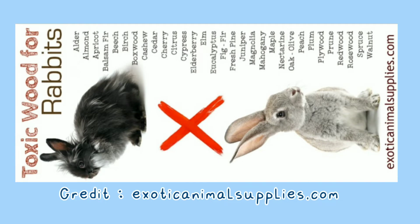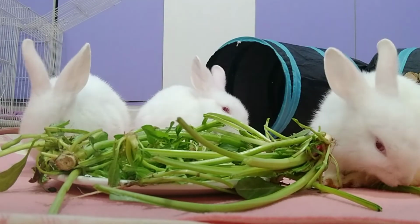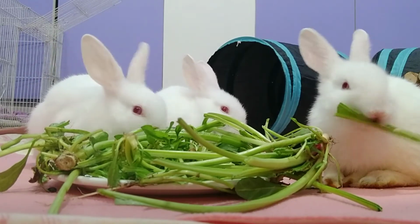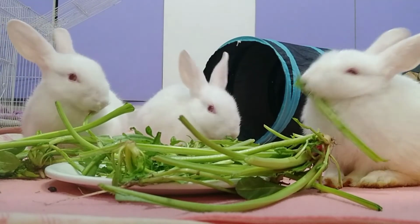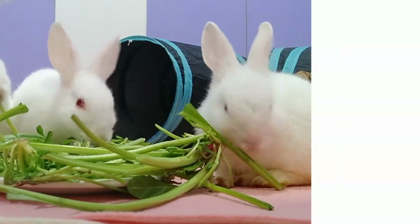And you might think it's safe for your rabbit to play with it, when in reality, your rabbit playing with it and ingesting some of it is really not safe for them. Keep a lookout for what material your wooden toy is actually from, what type of wood, and what coating is on it. Alright, moving on to number 3.